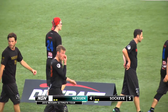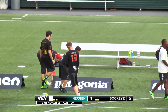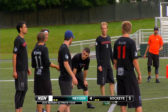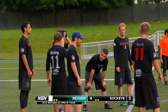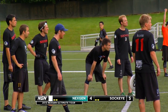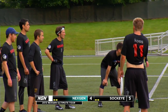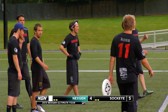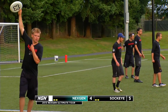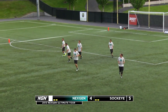So no breaks so far in this game, and during that point you might have seen the Sockeye D-line gathering to talk about adjustments that they need to make. That's right, Mario. I think they might go zone this point right here. Sockeye in the last couple of years has been known to make you think as an offense. They really change things up a lot. They don't like the offenses to get into a rhythm. We'll see if they try to do that here.